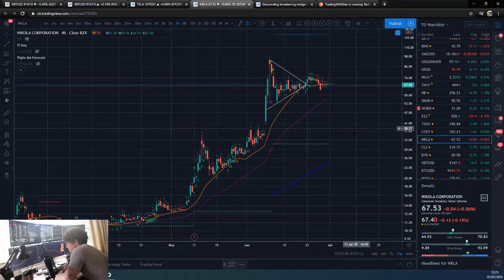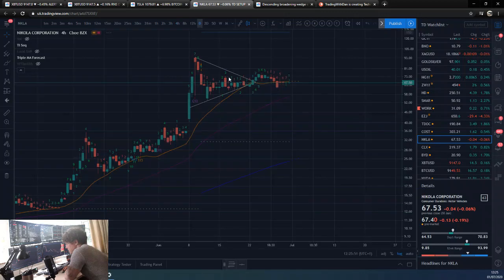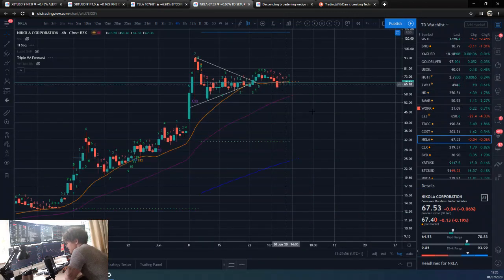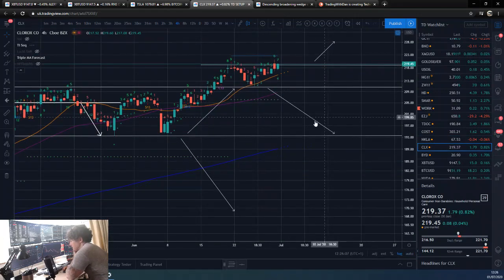Nikola, the scam, the reverse merger. I mean, it broke out of the pennant, didn't do much, so we're going to have to look to make a new formation now. Nothing TD. We don't have anything TD wise really. I mean, we've nearly got a 9 here, but you guys know that 9s don't really matter if price isn't moving, because it's a trend exhaustion indicator, and if we haven't got a trend, then the trend isn't going to get exhausted.